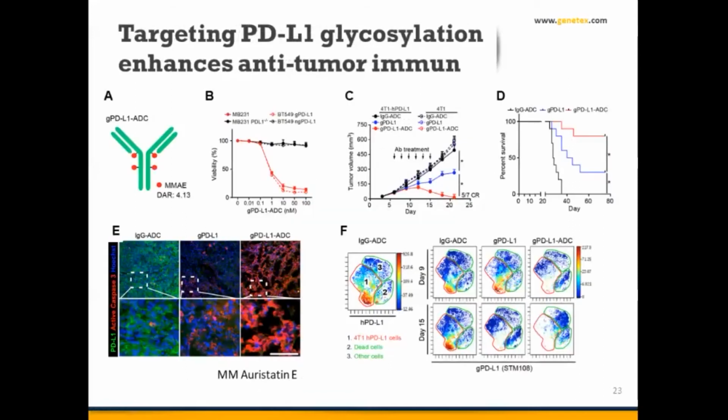So in the end, we would like to take advantage of a recently developed strategy called antibody drug conjugate. In this case, we have our own anti-glycosylated PD-L1 antibody. We chose MMAE, which is a cytotoxin that mimics an anti-tubulin drug. On average, we conjugate 4 MMAE molecules on the anti-glycosylated PD-L1, and then we test the binding specificity of this antibody using the in vitro cell line system.